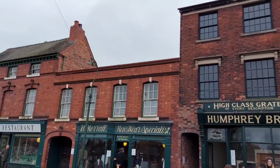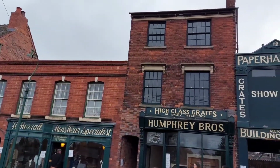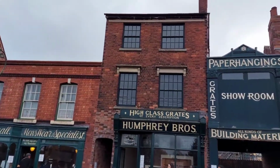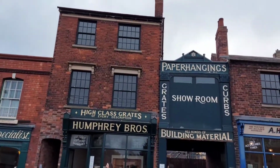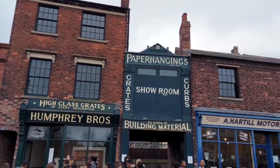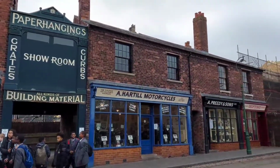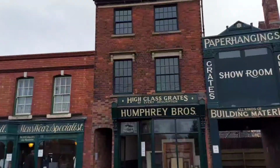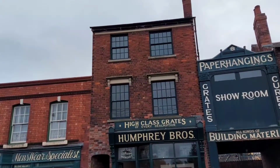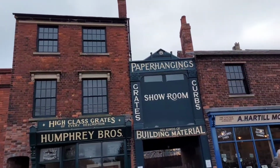There's actually lots of school trips here on educational visits today. We've seen at least 5 so far. So it's a great place for them to learn about what happened back in the 1930s. By brick. They were actually buildings that actually existed right in the heart of the Black Country.